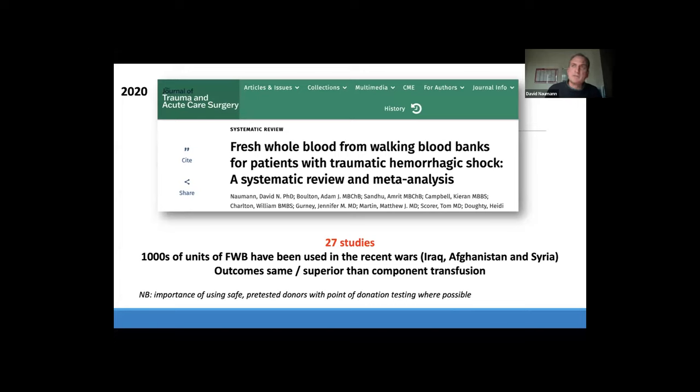Importantly, in these studies, even though there are equivalent outcomes, the fresh whole blood tended to use fewer products. So in other words, you don't need as many components, and you don't even need to store anything. So you can see how that's quite appealing from a military perspective, because the whole logistic chain is taken out of the equation. It makes you more agile, more able to fight and fulfill the mission that you're supposed to be on.